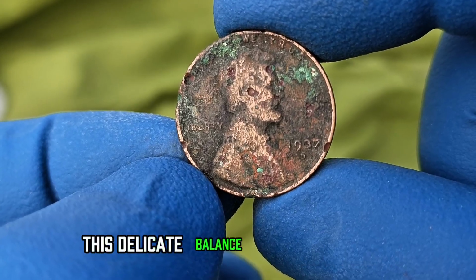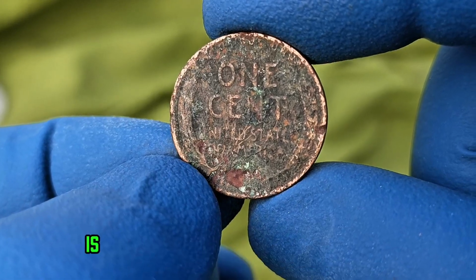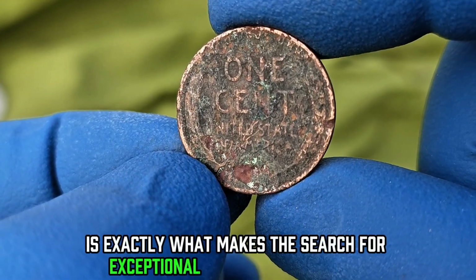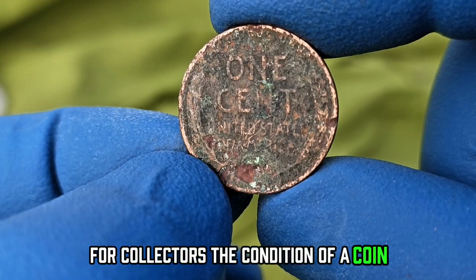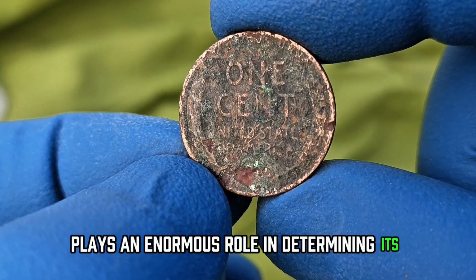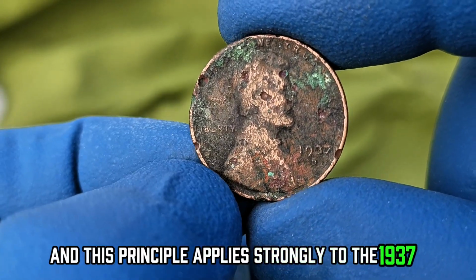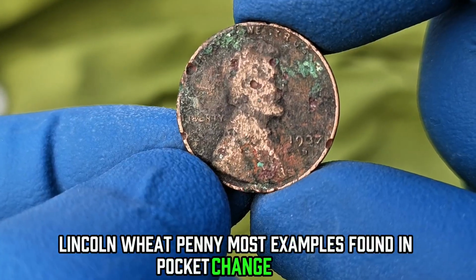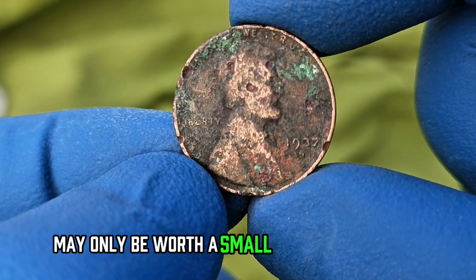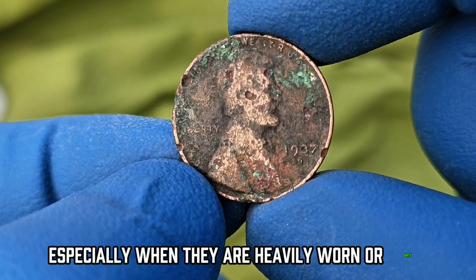This delicate balance between common circulation and scarce pristine preservation is exactly what makes the search for exceptional examples so exciting for collectors. The condition of a coin plays an enormous role in determining its worth, and this principle applies strongly to the 1937 D Lincoln Wheat penny. Most examples found in pocket change today may only be worth a small premium over face value, especially when they are heavily worn or dirty.